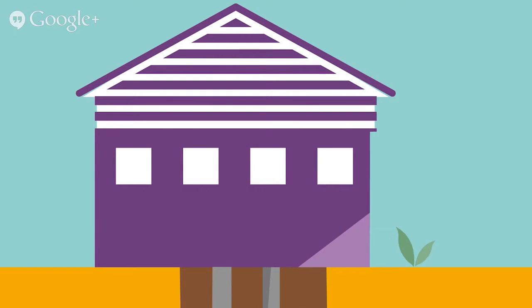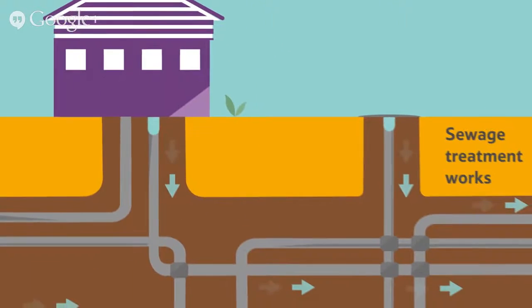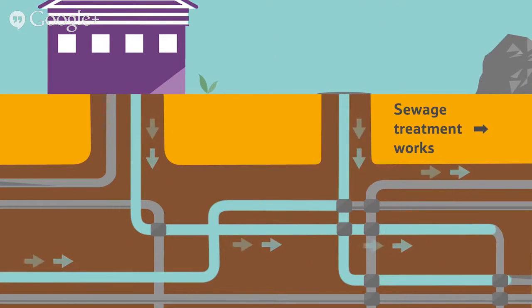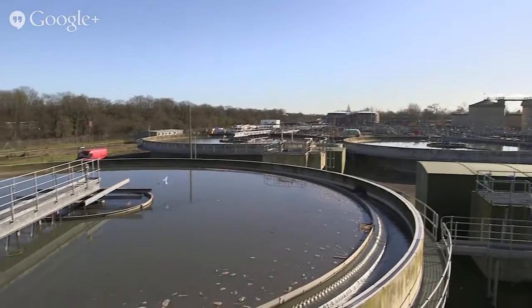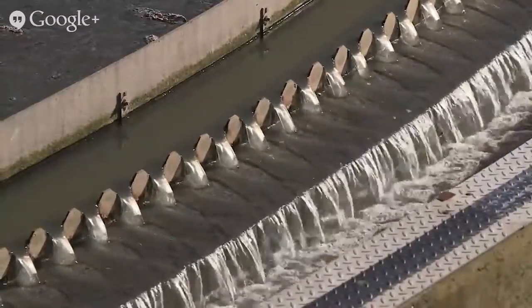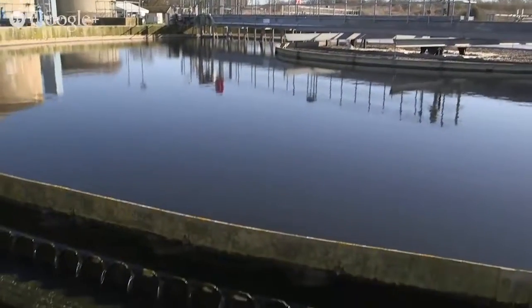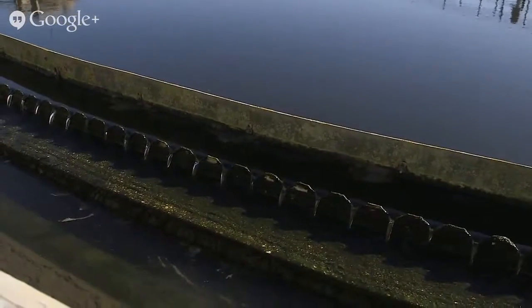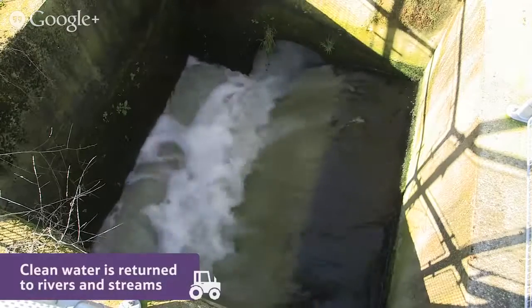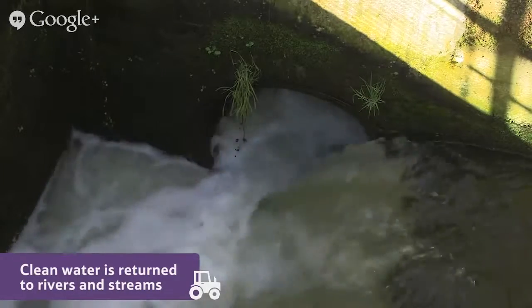So working hard for us, hidden away under our feet, there is a network of pipes carrying all the water we've used to a sewage treatment works. Once there, the dirty water is thoroughly cleaned again, and all the waste that has been flushed away is carefully removed. The water is then once more returned to rivers and streams, where it flows off to continue its journey through the water cycle.